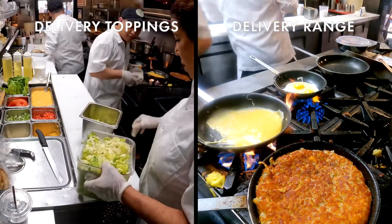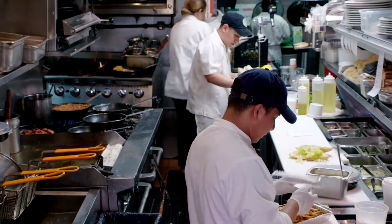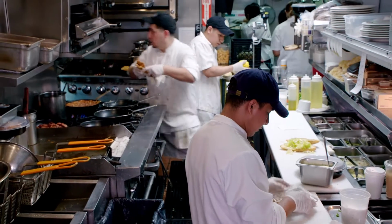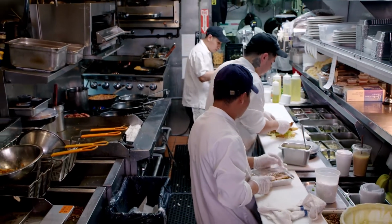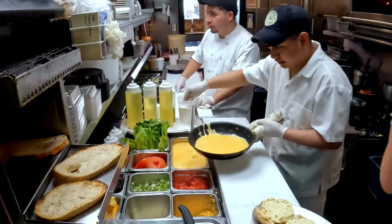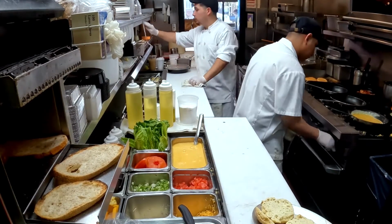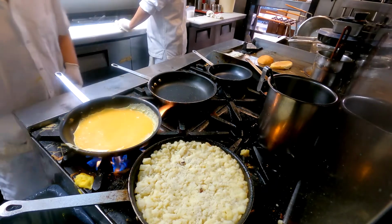There's a crossover here, so when it's less busy, I might have one person doing all the eggs for to-go orders and delivery, and I have another person doing Benedicts or omelets for the restaurant. Since the pandemic, our delivery volume has just enormously increased. I see people on Houston Street on a bench eating our pancakes in a to-go container.